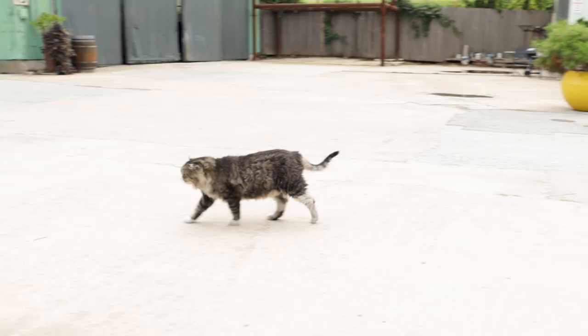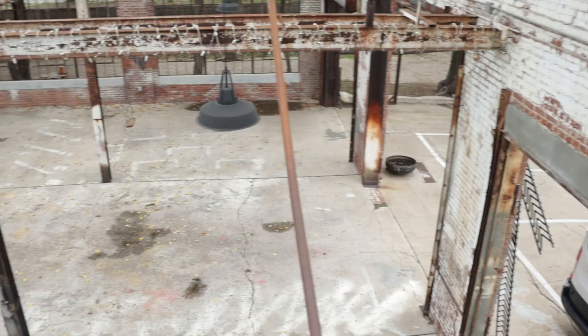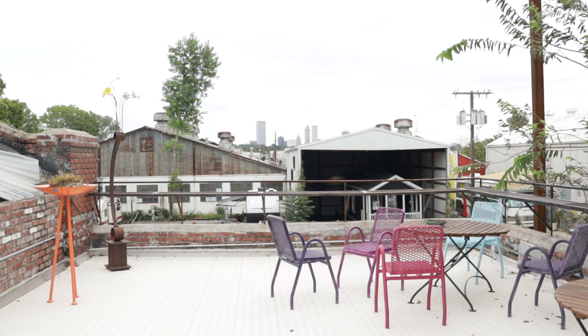So again, I keep saying it's neat, and it really is. People just have to see it. You have to see it. Love what they're doing here, and anytime someone takes a chance and a leap of faith to make Tulsa better, I'm all behind it. So come check us out.